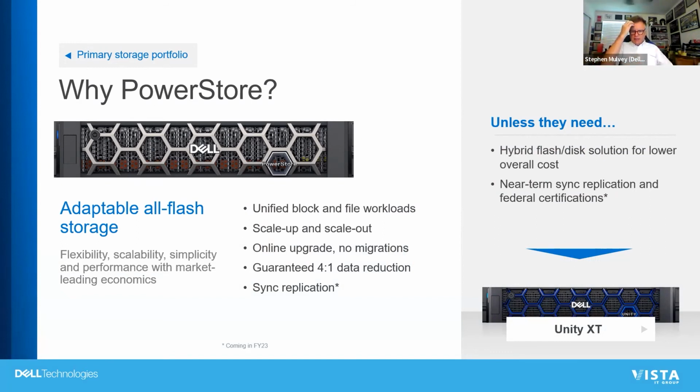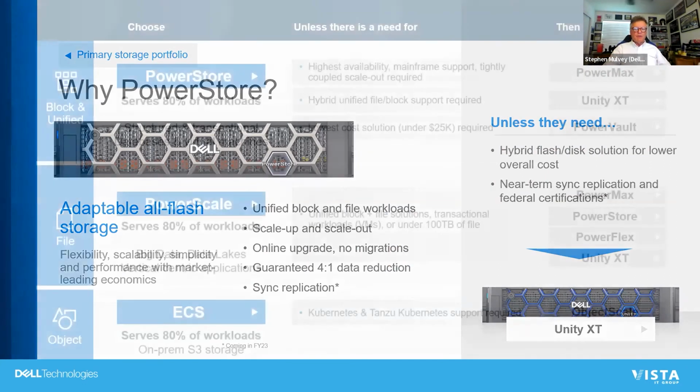Unless you need hybrid flash, then it's Unity. Unity has a similar place in the marketplace. It's a terrific box. It's been around for quite a while, about 4 or 5 years, a little bit more. It is hybrid, so you can get spinning disk if that's a requirement, and some government things have spinning disk requirements. So we have both of these.